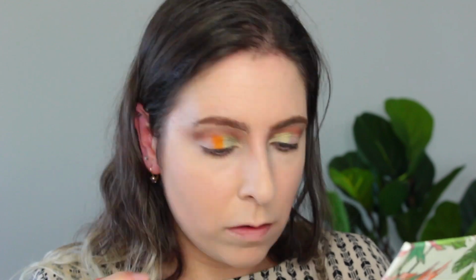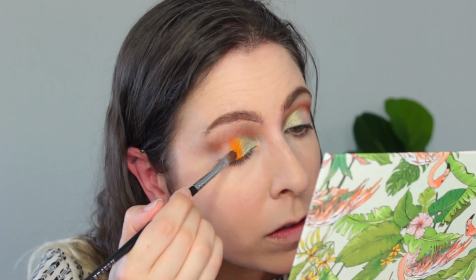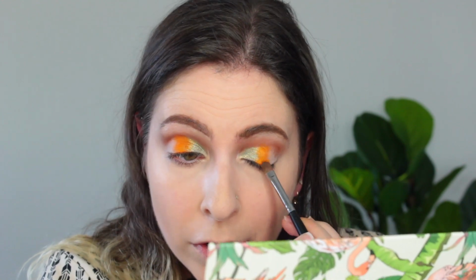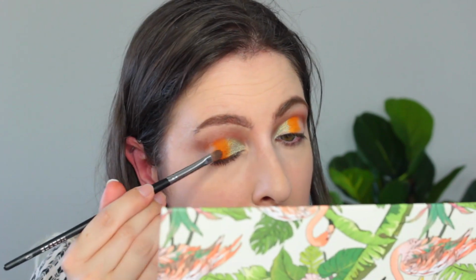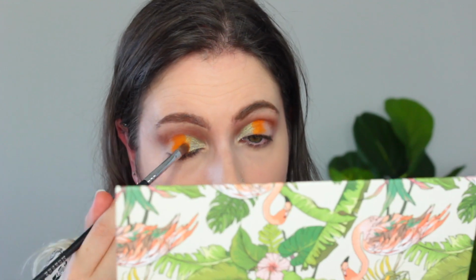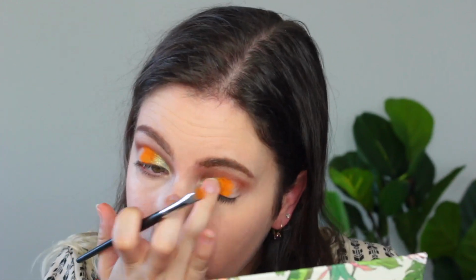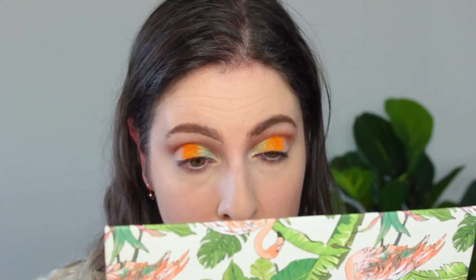Kind of trying to mix the matte orange into the green and kind of mix into the actual foiled shade so that the orange tones can kind of mix into the yellow tones, and we're sort of getting a gradient happening gradually. So I'm kind of stamping it on my eyelid, and then in the area where those two colors meet, I'm kind of dragging a little bit because I'm trying to get that gradient. I don't know if you can see what I'm talking about, but it sort of works. And then I'm just going to wipe my brush a little bit.